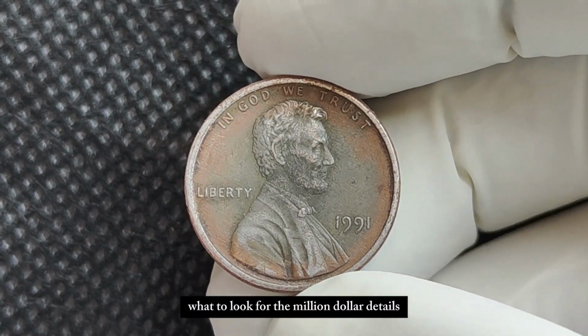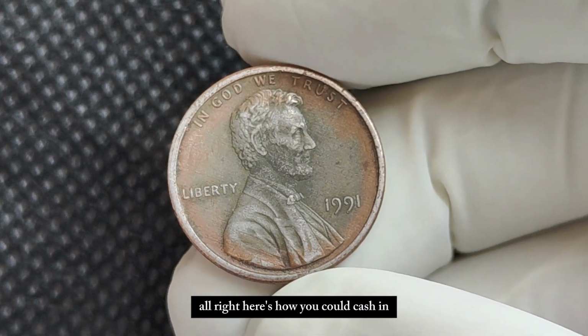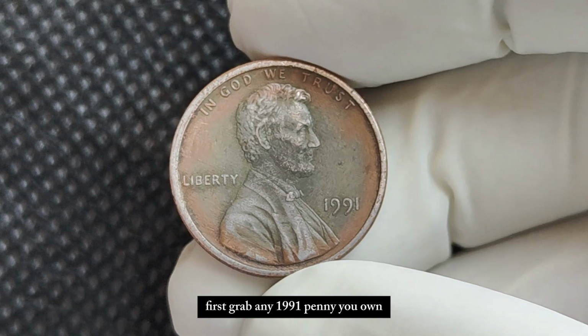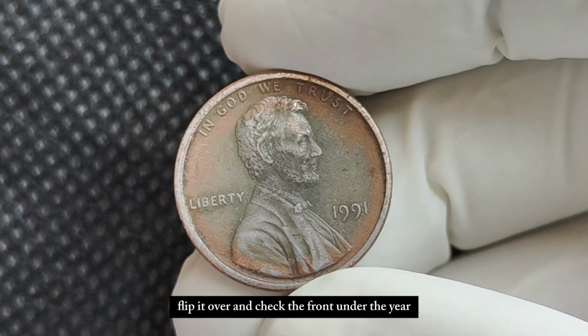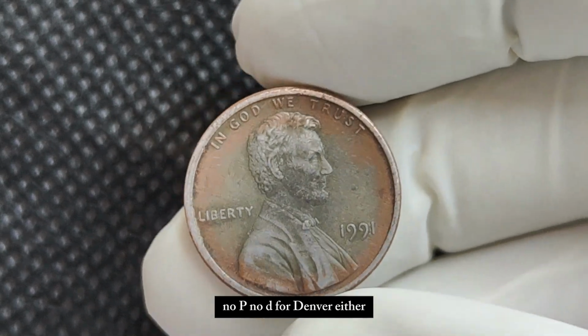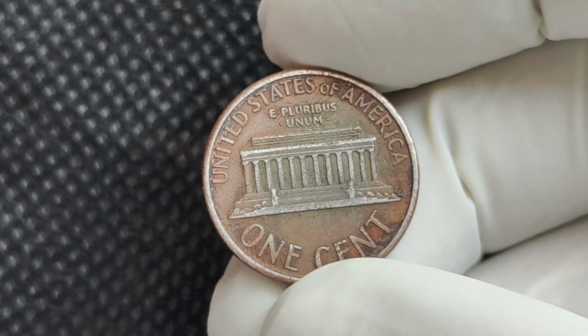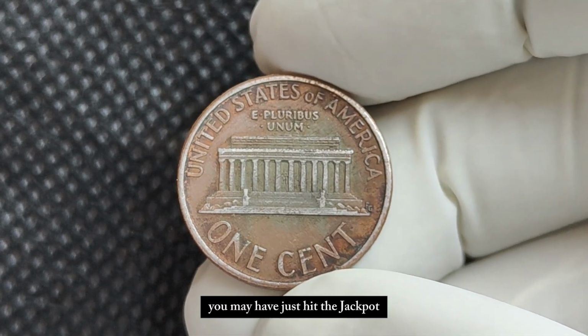The action plan and payoff, minutes 8 to 10 o'clock. What to look for, the $1 million details. All right, here's how you could cash in. First, grab any 1991 penny you own. Flip it over and check the front under the year, right beneath Lincoln's portrait. No P, no D for Denver either. Just a date. Congratulations. You may have just hit the jackpot.